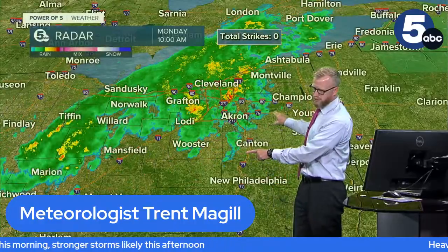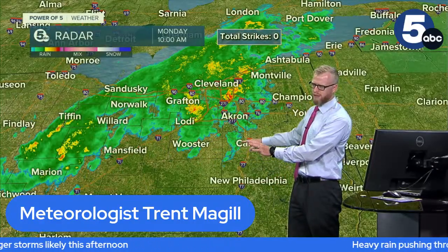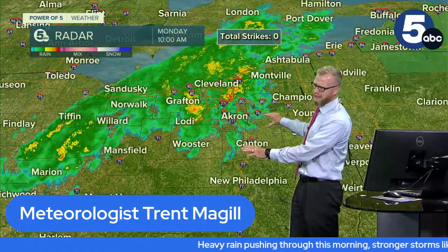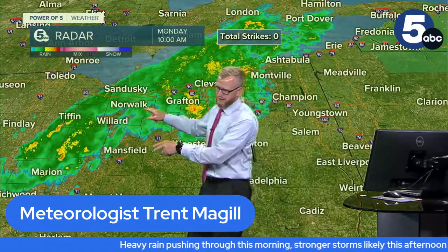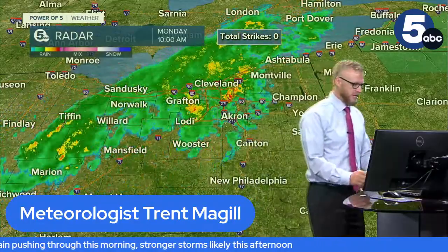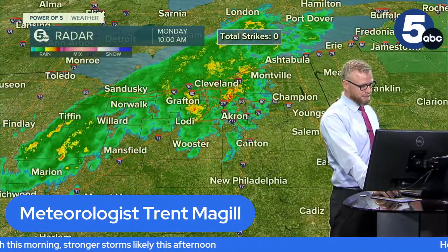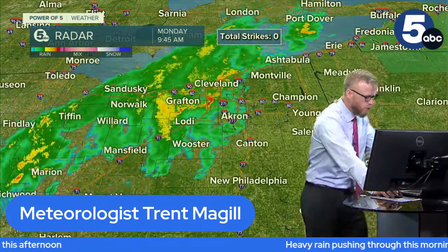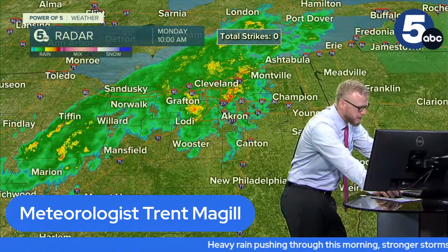This isn't enough to totally get rid of the severe threat for later on today, but it is going to cut it down. It is going to limit it quite a bit. This heavier rain, these clouds, this will essentially get rid of any chance for it. And NOAA, the Storm Prediction Center in Norman, Oklahoma. I think I can pull this up on here.